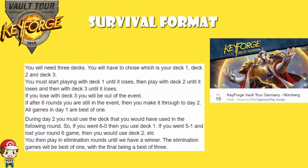Day 2 is much simpler. Single elimination. You lose, you're out. Simple as that. You go until there's a winner.